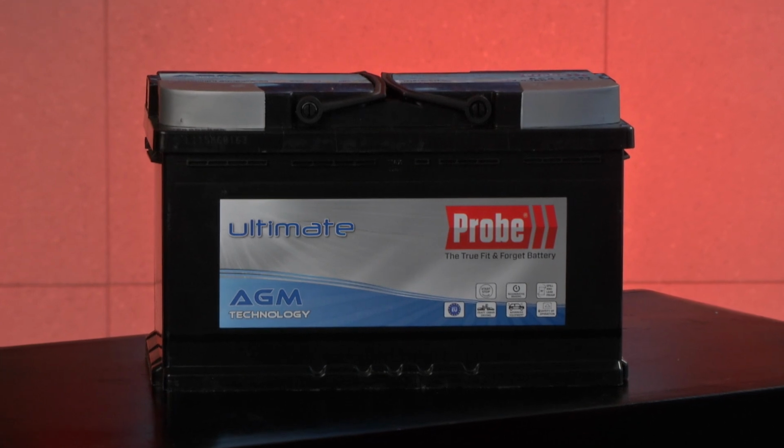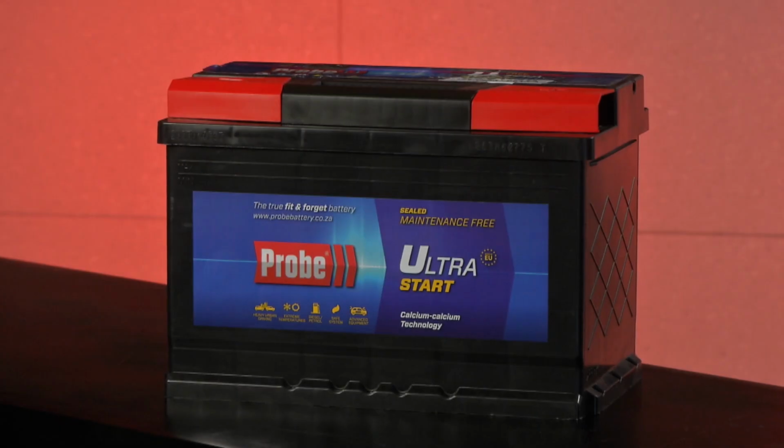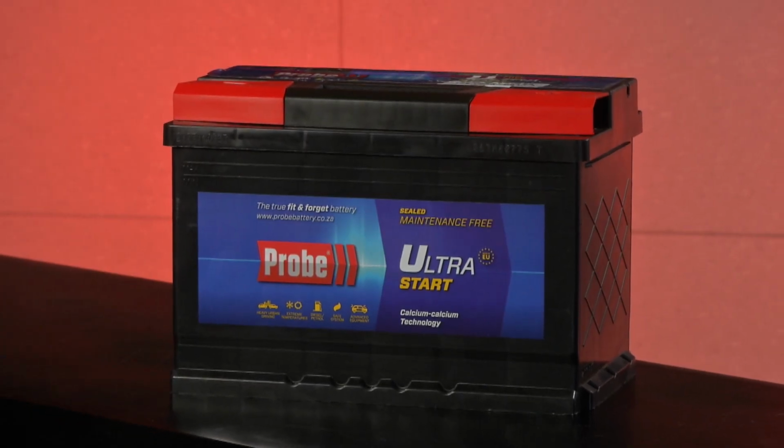Now, many fleet managers have decided to upgrade their batteries to AGM, absorbed glass mat, from flooded cell technology. Now, in this situation, the Probe Extreme AGM range of batteries offer the best power for your money. So if you're doing in-country routes on good highways, Probe Ultra Start will be the one that you should choose.